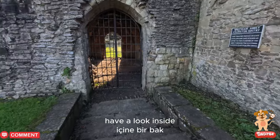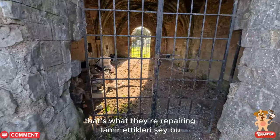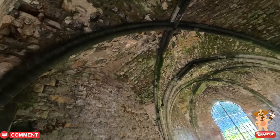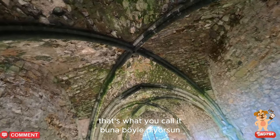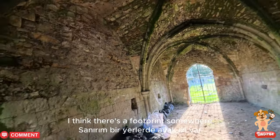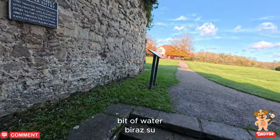Have a look inside. See, there's loads of stones about. That's what they're repairing. Oh, look at these ceilings. Look at that, guys. Vaulted ceilings. That's what you call it. I think there's a footbridge somewhere, going over a bit of water.